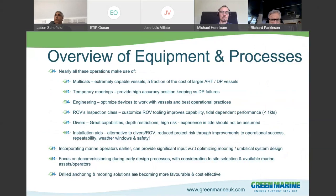So just an overview of some of the equipment that we used in these projects. Multicat type vessels are very capable. They have extremely large capacity cranes. They're relatively low cost. Day rate is low cost. We can plan most of the operations that are required around here and other parts of the UK and Europe using the multicat type vessels. They are getting more and more capable. They're introducing DP systems into these now, and some of them are getting larger. So it still gives you a good stable platform, but at a cost that's sustainable for the project.